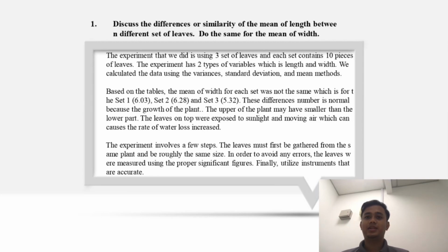This difference is normal because of the growth of the plant. The upper part of the plant may have smaller leaves than the lower part. The leaves on top are exposed to sunlight and moving air, which can cause the rate of water loss to increase. The experiment involves a few steps. First, the leaves must be gathered from the same plant and be roughly the same size. In order to avoid any errors, the leaves were measured using the proper significant figures. Finally, utilize instruments that are accurate.